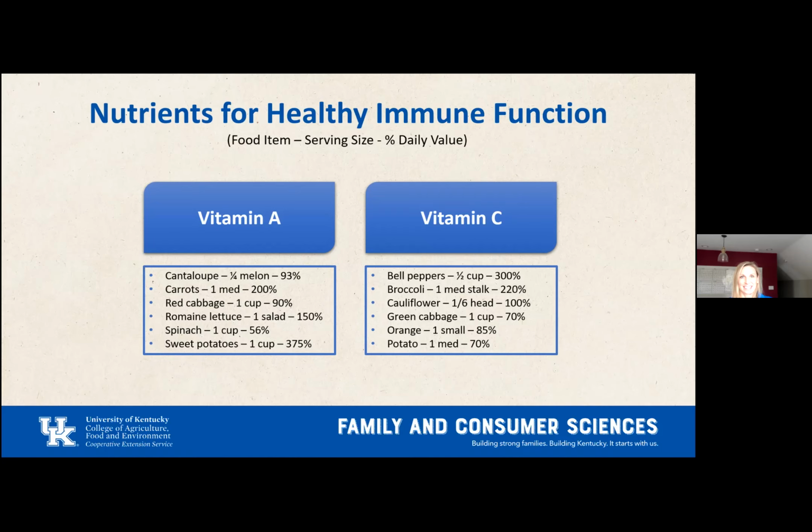If we look at vitamin A first, we think of these as the orange, yellow, and red fruits and vegetables. So we are going to focus on fruits and vegetables when we talk about vitamins A and C. If you look at vitamin A, you can see that carrots are obviously an excellent source, which can be found in the fresh, frozen, and canned goods sections of the grocery store. Even romaine lettuce, spinach, and then sweet potatoes, which can be an economic option.